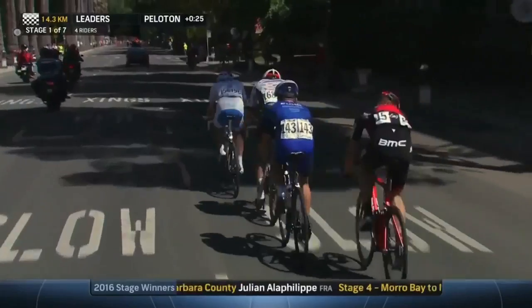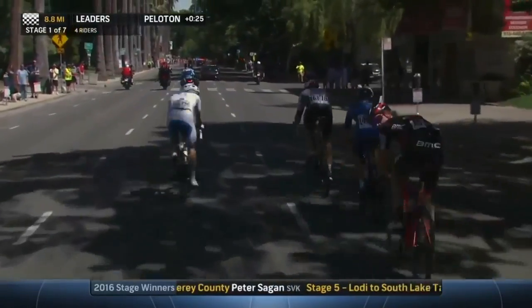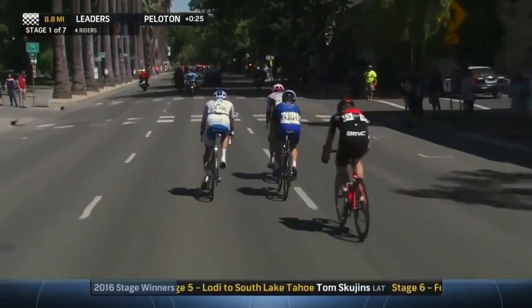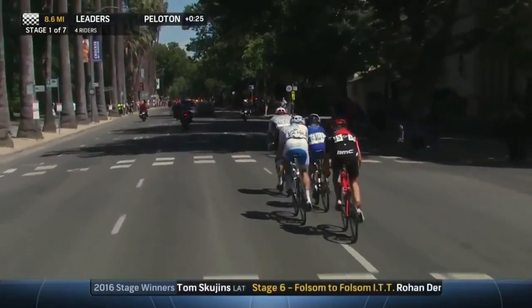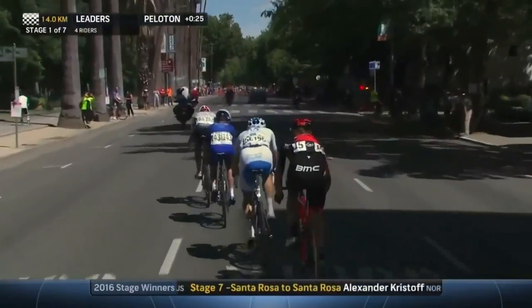25 seconds. Still tapping away, these riders, maybe hoping that they could survive. Ben Wolf still keen, still got plenty of energy, looking over his shoulder, trying to judge what 25 seconds looks like. Well, I can tell him it's around about 0.3 of a kilometer.